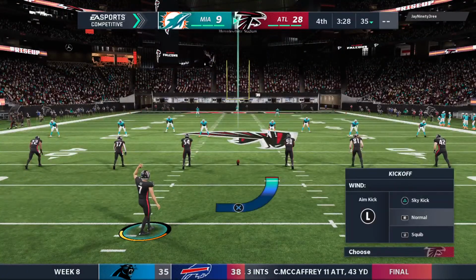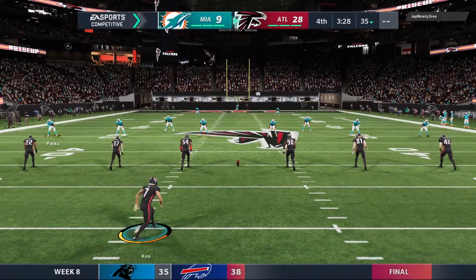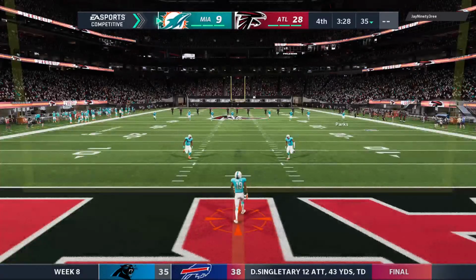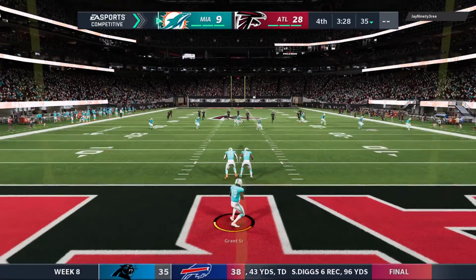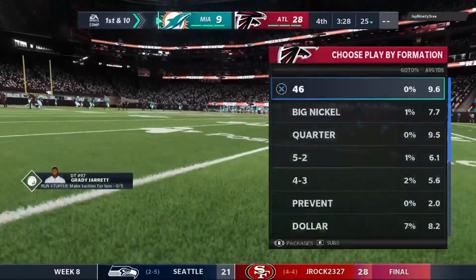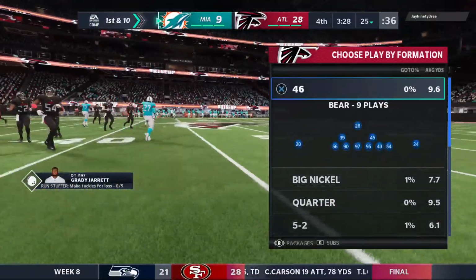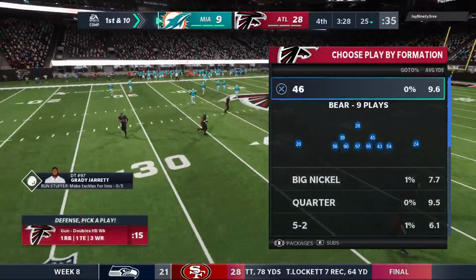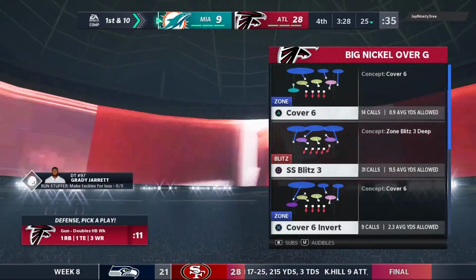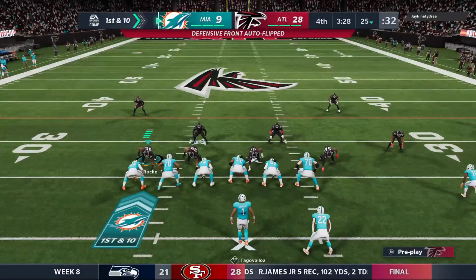Younghoe Koo to kick off for Atlanta. Following the touchdown, here's Koo to kick off. This taken in about 4 yards deep. And this will be a touchback as Grant opts not to return it. 25-yard line. The Dolphins at the line ready for their next drive.